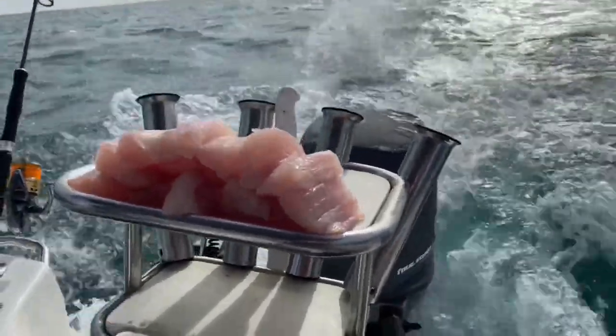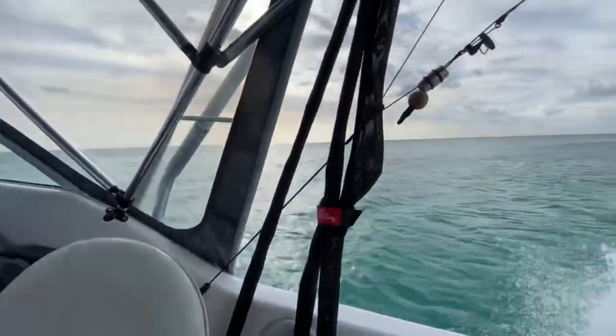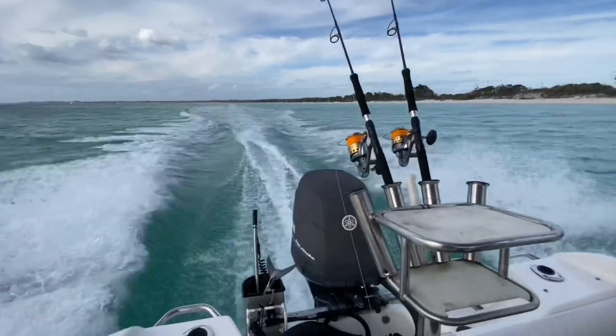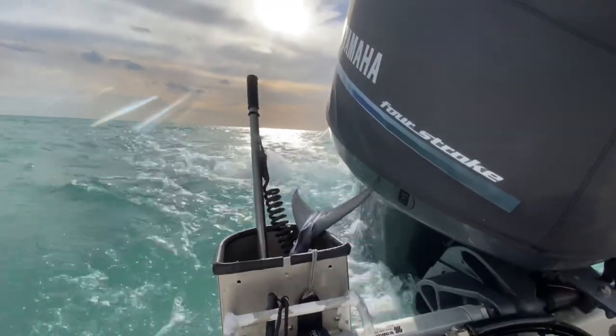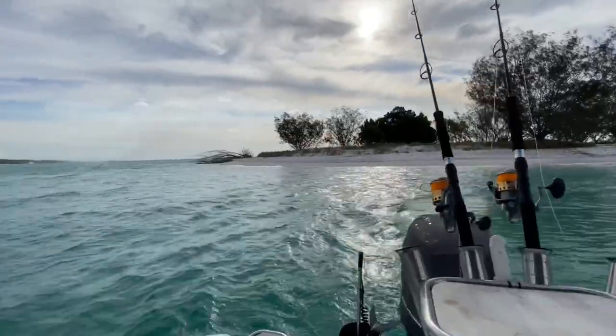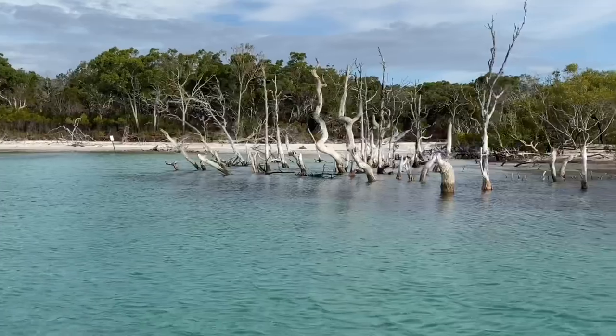So not a bad little session for the first afternoon. But it was time to run back down to Wathumba Creek and get my way in there. The tide was going to be getting down shortly, as was the sun. Always good to just familiarise yourself. There's often new logs that might have washed into the creek you don't want to hit.